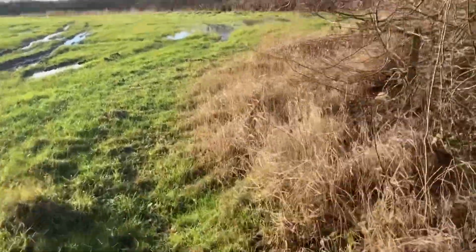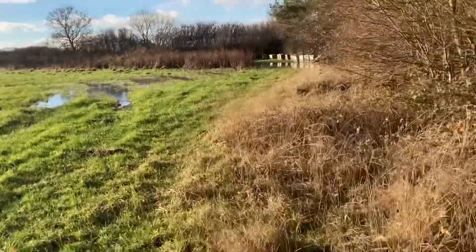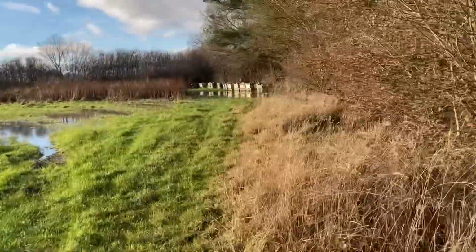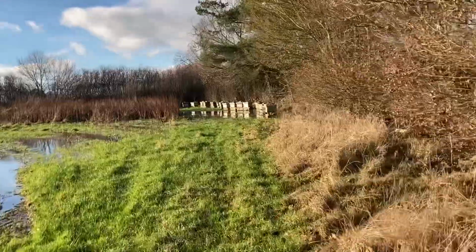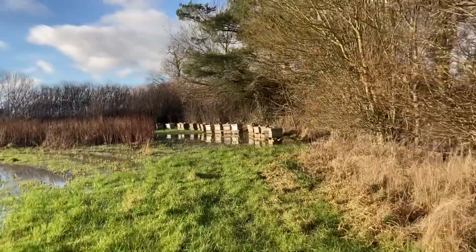It's a full week now since I lifted the hives up above the water at this site. I've come back to see how they're getting on. Fingers crossed. It looks as though the water level has gone down. I can see the bees are flying from here. It's warm today, about 12 degrees.